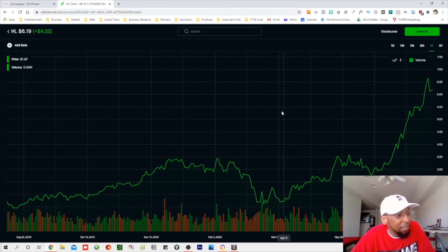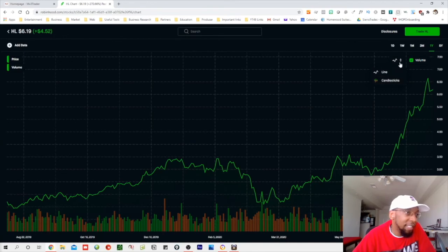So let's just look at this from the year perspective. Let's say I'm not a fan of these lines. I can get candlesticks. You just click on this option right up here in the top right of the chart, and we have two options.